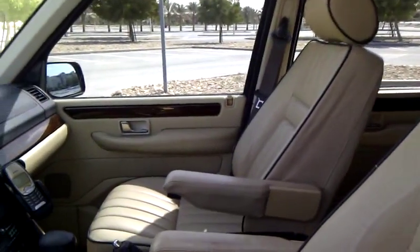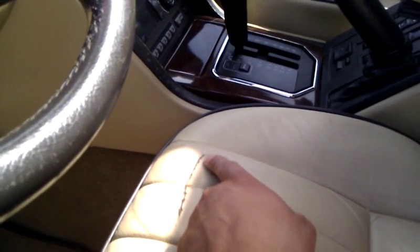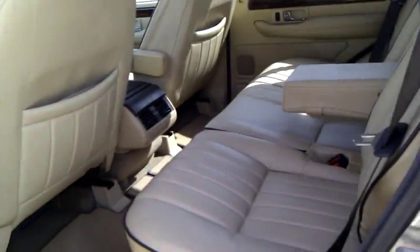As you can see here in Auto Emotional, we always mention anything that we feel needs doing. There is a slight mark on the driver's seat and very slight wear to the bolster, but bar that, there isn't anything really to mention on the car.